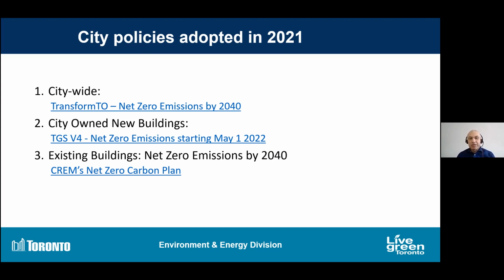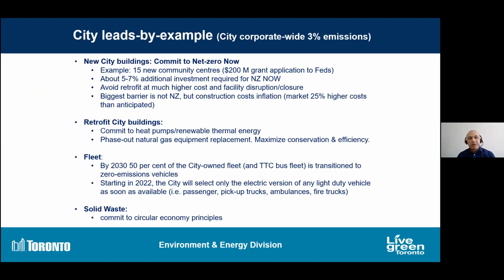And for the city-owned existing buildings, we have a plan as well that will bring us to net zero emissions by 2040 for all city properties. I just want to highlight a few examples of city measures that are focusing on city-owned buildings and properties. Keeping in mind that city corporate-wide emissions are 3% of the total, so we are a small part of the bigger picture. However, it's imperative for us to lead by example.